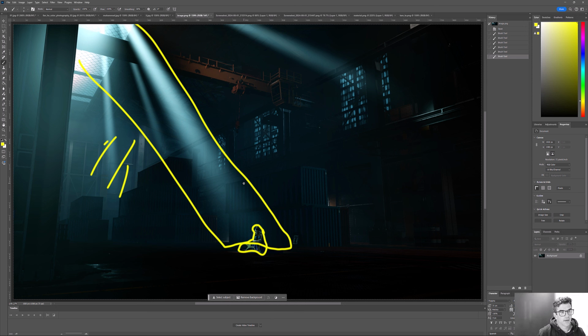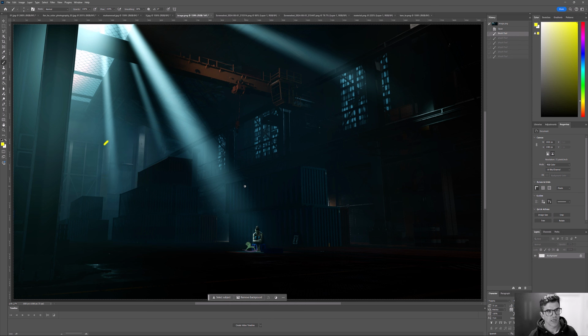But overall this is looking good, you're on the right path. So the biggest things to work on, regardless if you go light over dark or dark over light for the character, is get those light rays a little more parallel. I would reduce the amount of light in the windows back there.